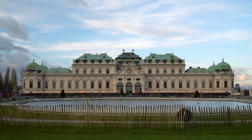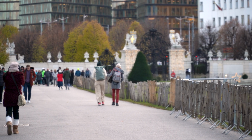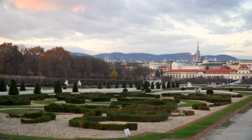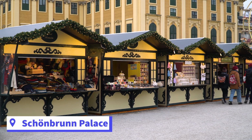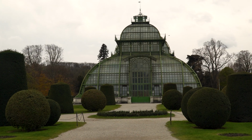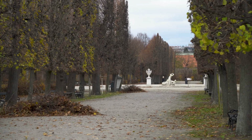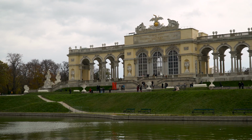While entering the palaces can be expensive, anywhere from €17 to €30 a person, the parks and grounds that surround them are free. We admired the Schönbrunn Palace from the outside and the beautiful Christmas market before exploring the park. It's a really large area, and while the trees and flowers probably look better not in the winter, walking up to the Gloriette is worth the view any time of year.